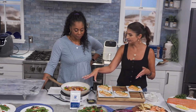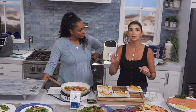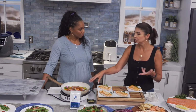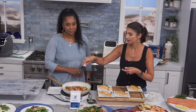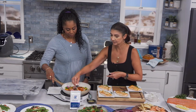When you're pan sauteing like this, I have a great rule of thumb. However thick your fish is, if it's about an inch, that's 10 minutes. So this one was probably about 1.5 inches, so we went 6 minutes on one side. I sauteed the veggies with this, and then 6 minutes on the other side, I added my teriyaki sauce.